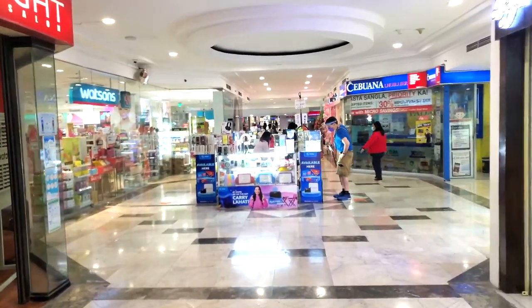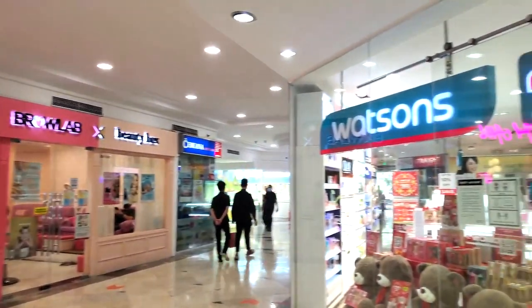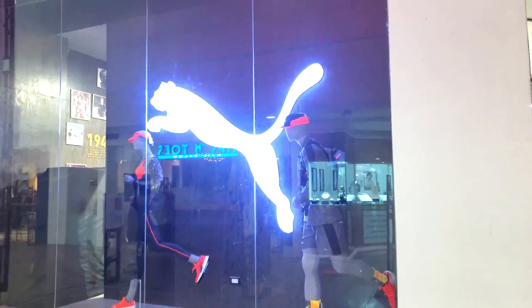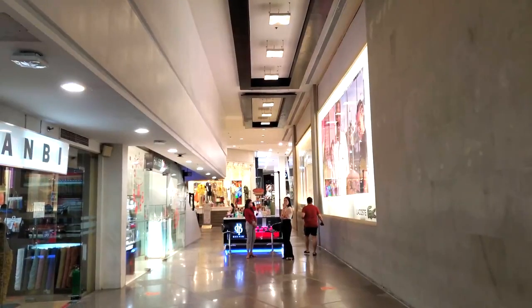Alright guys, so walking into Greenbelt Mall, there's a lot of different entrances, but the first thing that we see here is a lot of stores. We have Watson's, there's a kiosk and a vendor there. And so we walked past the kiosk area, and then here we have more of the established stores. We have a Puma here, Marilu Jewelry, and Bruno's Barber. Just walks all the way down, and then it opens up to more of the mall.